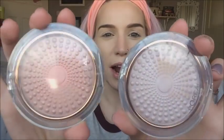The first two products that we're going to be testing out today are the L'Oreal Lumi Magique powders. I believe that these are meant to be all over setting powders, and yes, they do look like nipples. Let's just get this out of the way right here, right now. They look like very futuristic nipples, and I'm all for it. So we're going to be testing out those first.